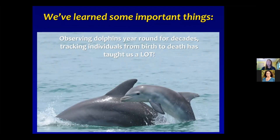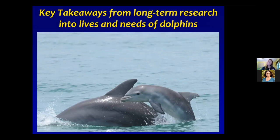So observing dolphins all year round for decades and tracking individuals from birth through death has really taught us a lot about bottlenose dolphin biology. And what we've found on our coast does also apply to the animals that you would see on the East Coast in a place like the IRL or other places. So first, we've really documented very long lifespans with year-round residency to local waters. This is a facet that was discovered in Sarasota Bay, but is found to be a common theme up and down the coast.